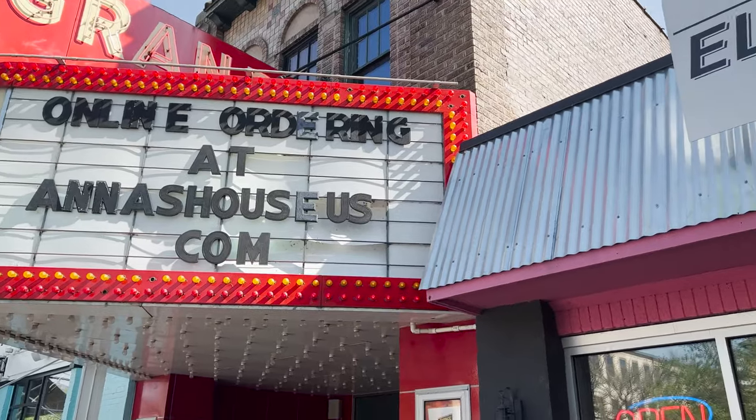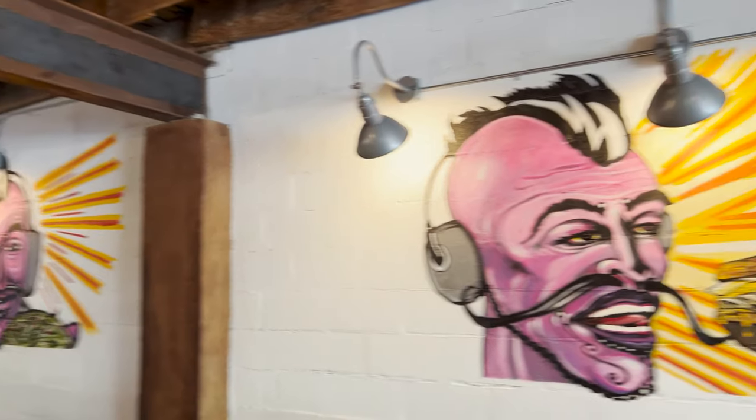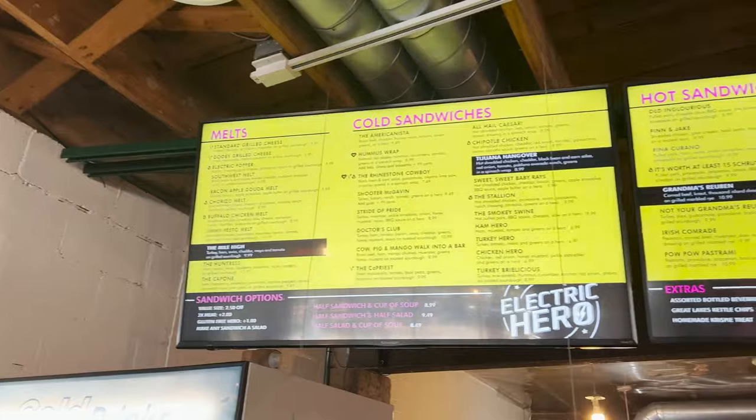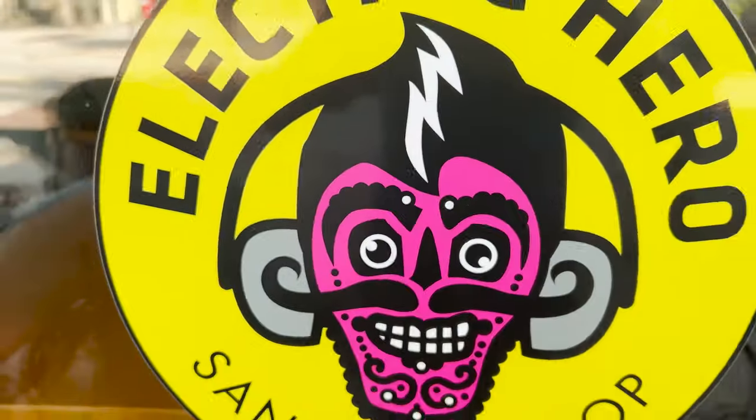So the first sandwich shop that we stopped at here in Grand Haven is Electric Hero, and they had a sandwich named after Dwight Schrute. The sandwich is worth at least 15 Schrute bucks. It only costs 10 American dollars, which I think in Stanley Nichols is a pretty good conversion ratio, but I had to get the Dwight Schrute sandwich here. So this is sandwich shop number one, and we're gonna go try sandwich shop number two after we eat this Dwight Schrute sandwich. Well, here it is.